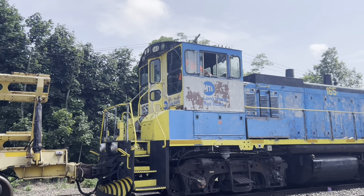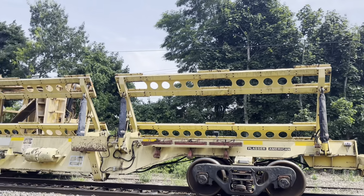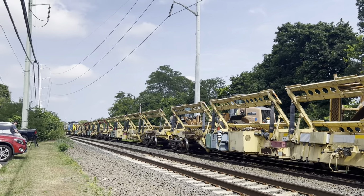Well, that was one nice horn. Anyway, after that, I had a nice interaction with one of the crew members on today's work train.